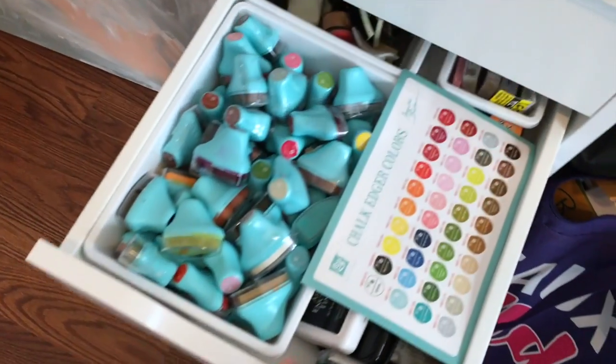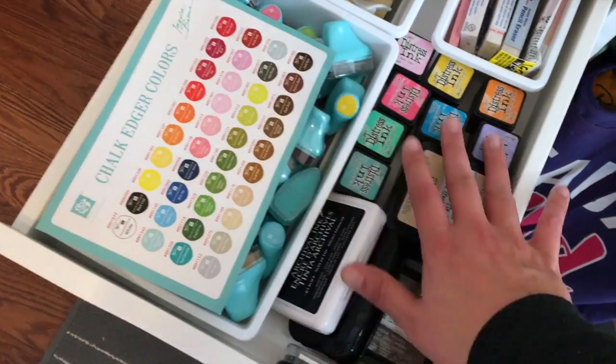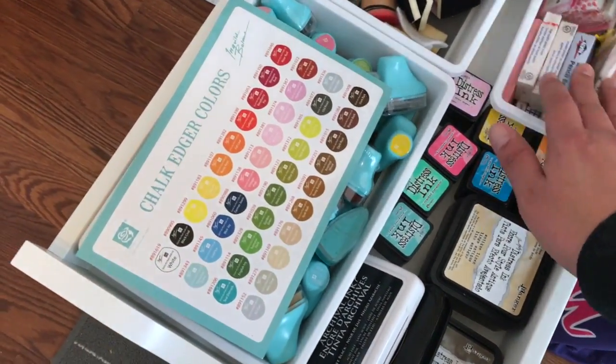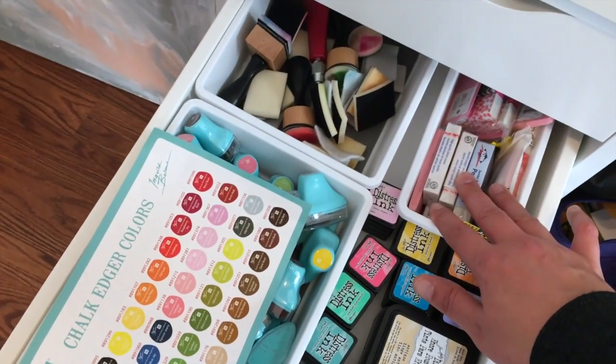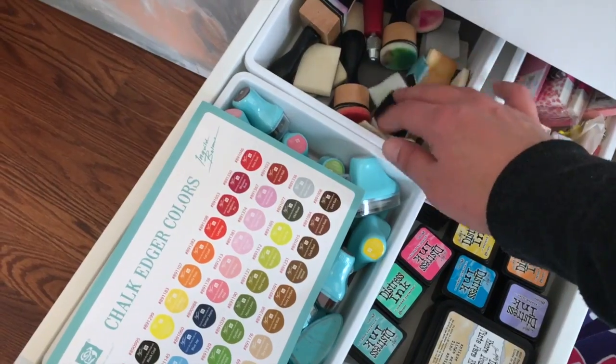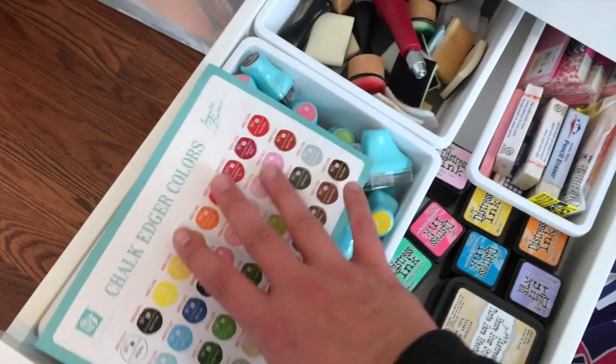In this one, we have all of my inks and such. These are my chalk inks, distress inks and other inks. I've got extra erasers that I use to cut stamps out of, when I make hand carved stamps, these are the erasers I use for that. And then in here are all of my little tools plus my stamp carving tool.